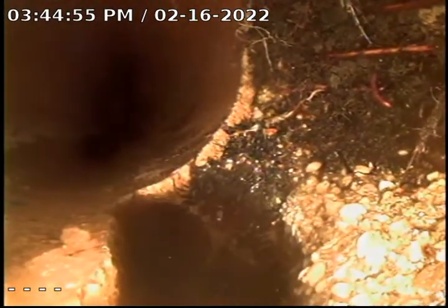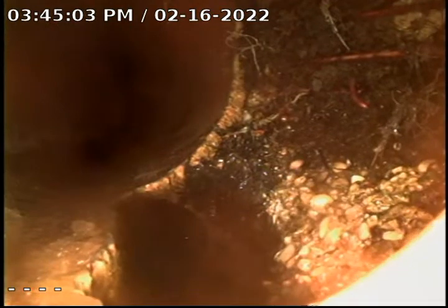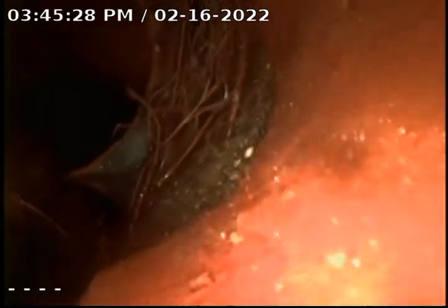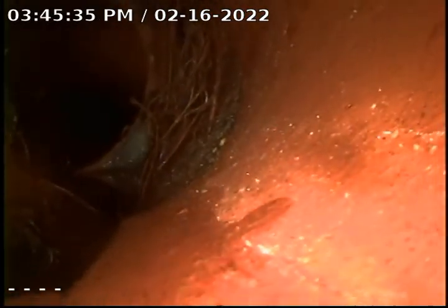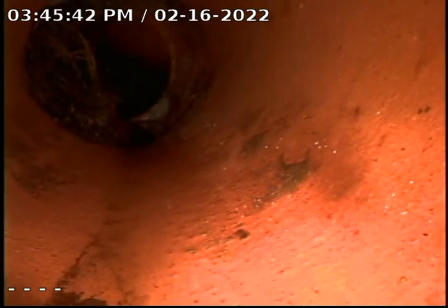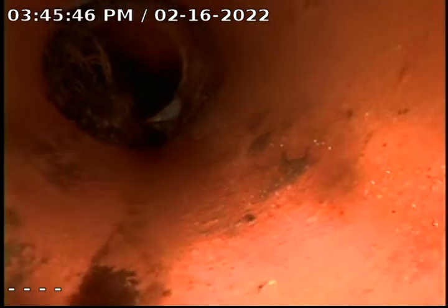Here you can see we have a large hole where the pipe is actually broken out in this section. You can see this is an area that has some heavy root infiltration, and also you can see that there's a small void in the bottom where it's holding water. You can see this tile cracked as well. And you're going to see here we have another large crack. You can see this continues on, and it does have heavy root infiltration in this area still.